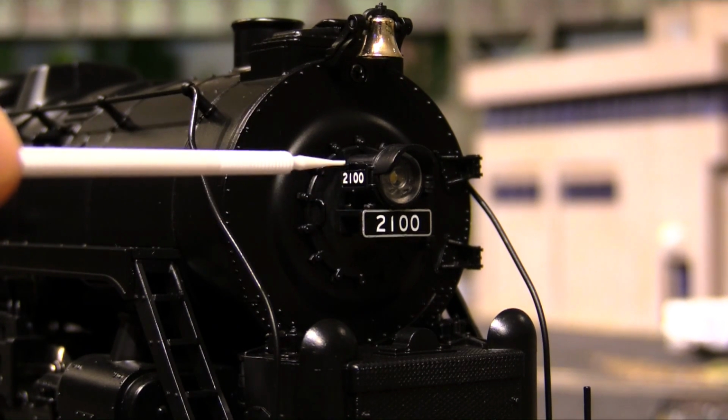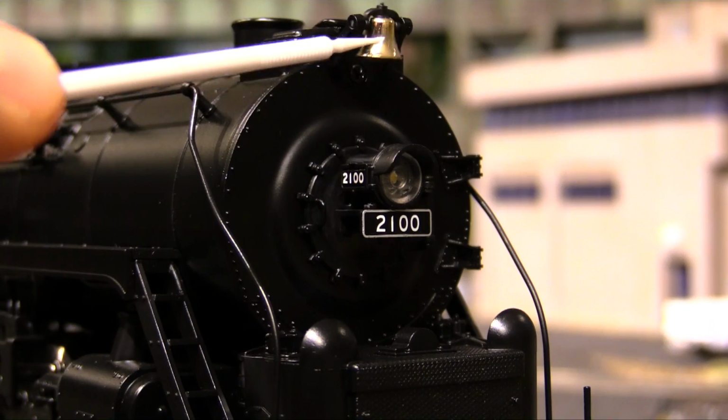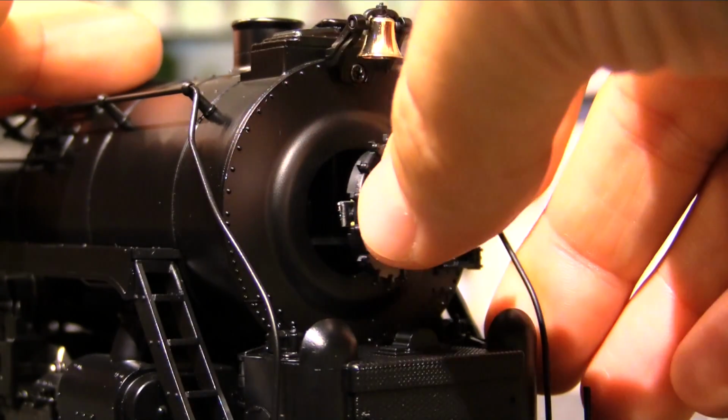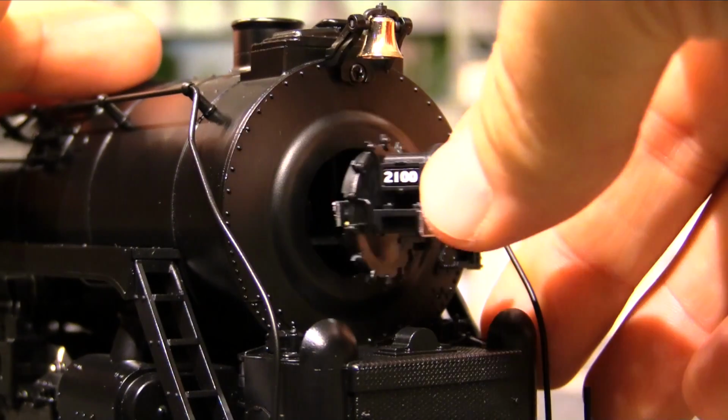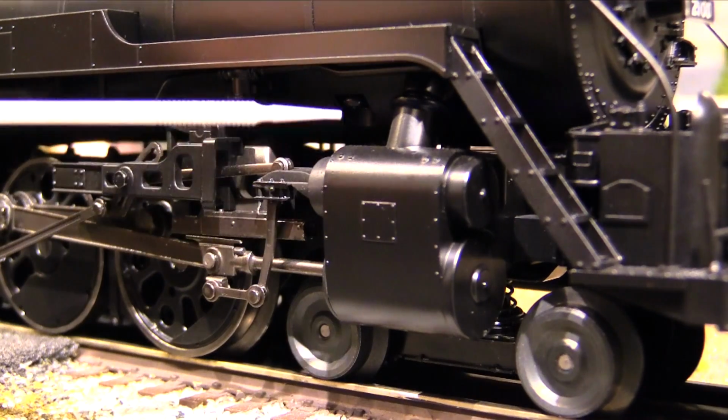There's also a number board on either side of the operating headlight. Then we've got a little brass bell up here. It's nice. And then the front of the smoke box opens up like that. Pretty cool. As we start to move down the underside of the engine, you can see one of the two sets of cylinders on this engine.